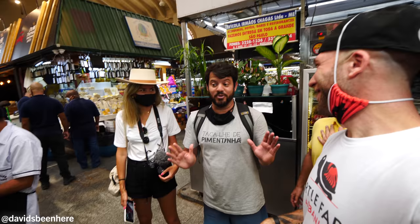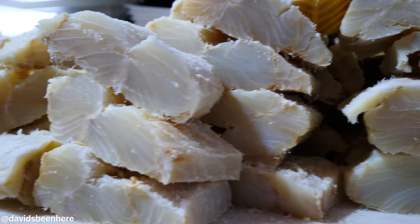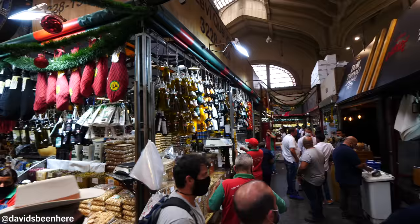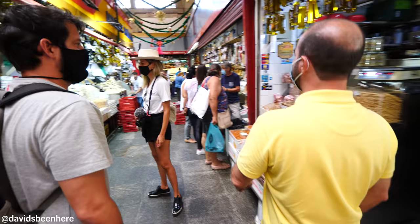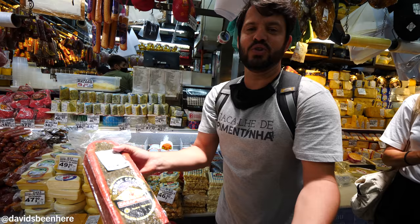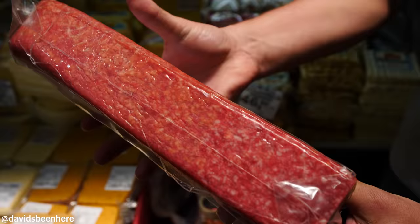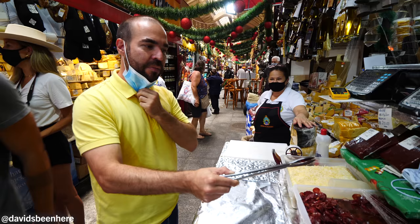This is phenomenal. Look at this. You have amazing olives, garlic, peppers, cod. Over here, it's just never ending. I want to show you some cheese. Cheese? Let's go. Cheese, all types of nuts, everything. Tijolo de salame, like a salami brick. So what's this one? This is like a sausage with oils. It's very good. You can try it.